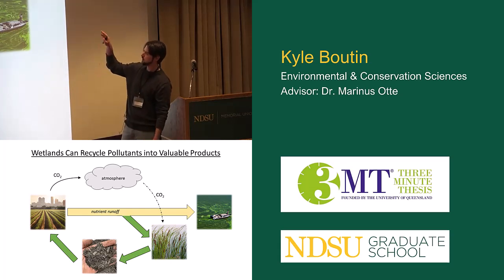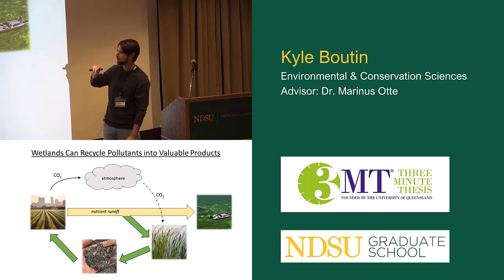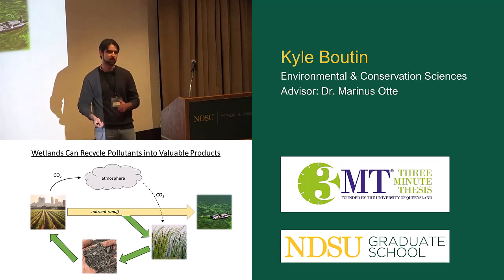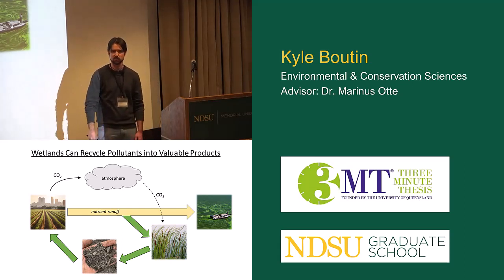Society releases carbon dioxide and nutrient runoff, which currently follows the yellow arrow into lakes. With the strategic addition of wetlands, that runoff can instead be captured by cattails, processed into potting media, and returned to society. Cattail potting media would not only help to solve our water quality issues, but could help to discourage the mining of peat moss, a practice responsible for 5% of Earth's annual CO2 emissions.